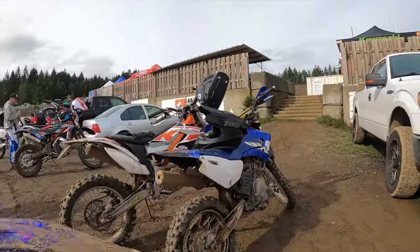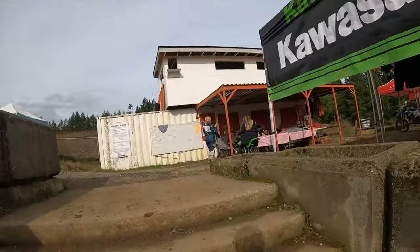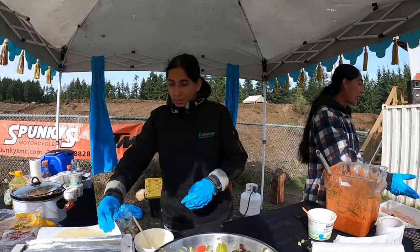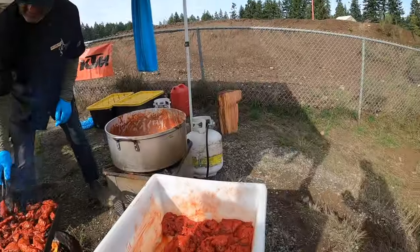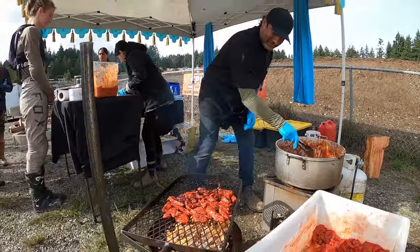Look at all these muddy bikes! Just a bit muddy out there, but the sun's come out, so that's great. I think there's a vegetarian option or a meat. And meat, please! All the chicken. Tandoori chicken. Yum!